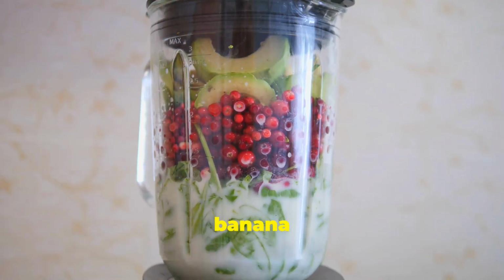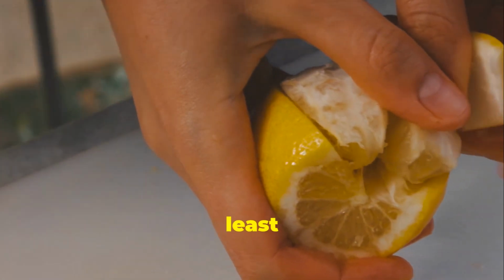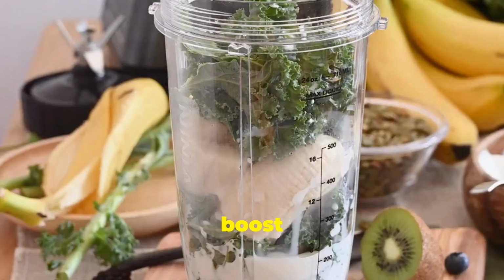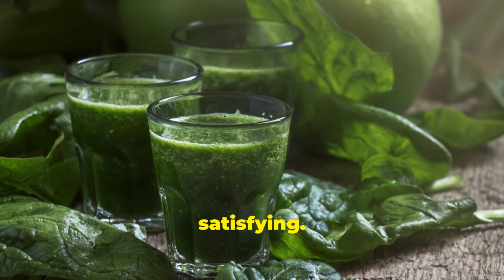Next, we're adding a ripe banana for sweetness and creaminess. A banana a day keeps the doctor away, or at least it keeps you regular. Then, a knob of ginger. This little root is a miracle worker for digestion and inflammation. Now for a boost of antioxidants and healthy fats, we're adding half an avocado. It's like nature's butter, making this smoothie creamy and satisfying.